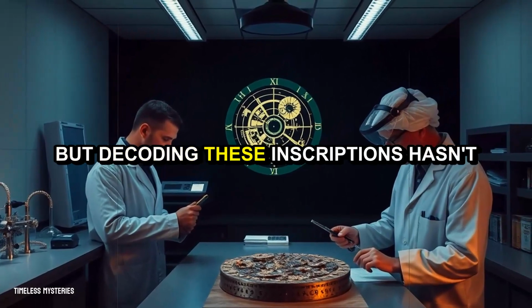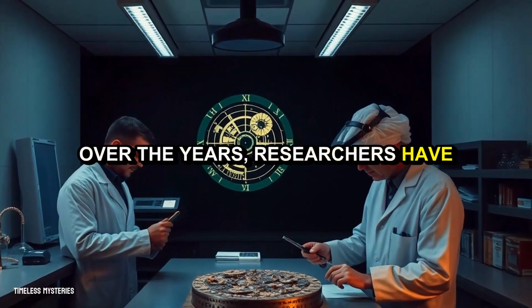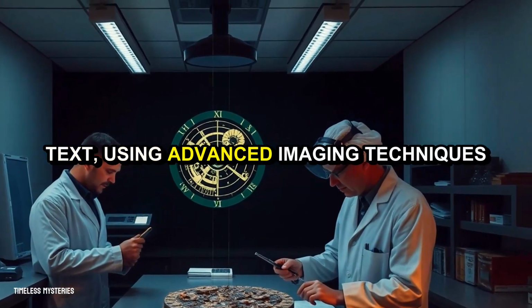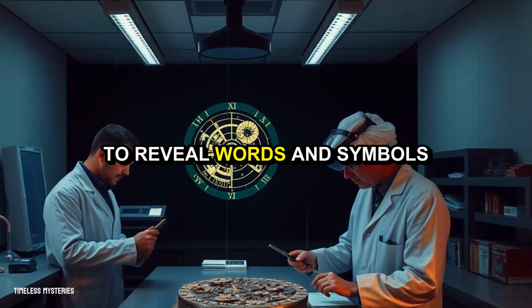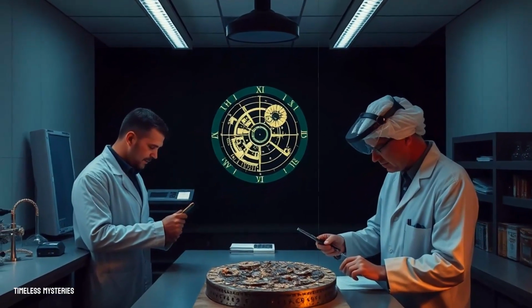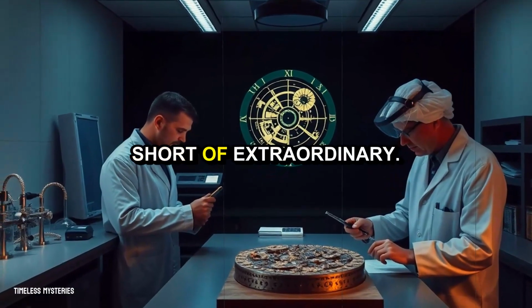But decoding these inscriptions hasn't been easy. Over the years, researchers have painstakingly pieced together fragments of text, using advanced imaging techniques to reveal words and symbols that had been obscured by centuries of corrosion. What they've uncovered is nothing short of extraordinary.